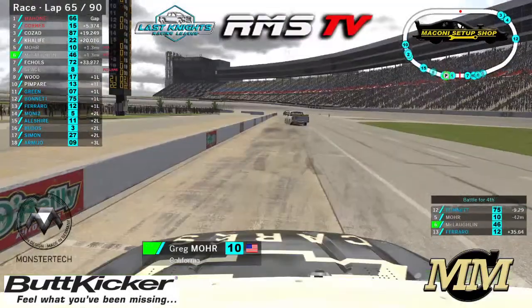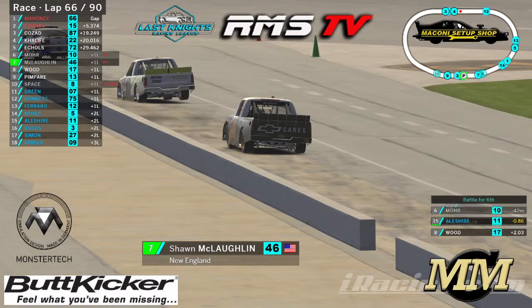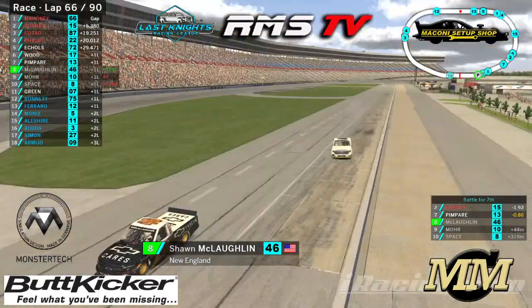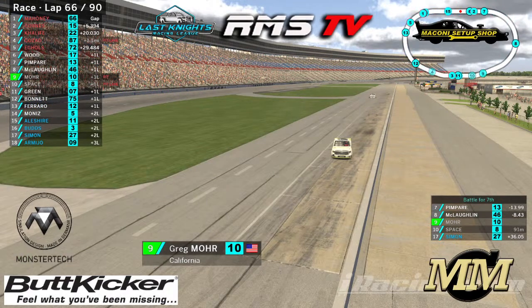McLaughlin's already getting his right sides on, left sides getting ready to go on now. Moore is just getting to his pit stall. The right sides are going on. McLaughlin's already down and away. Moore is still sitting on pit road, getting his left sides on. I think he's serving a penalty, he might be serving a penalty for unsafe pit entry.